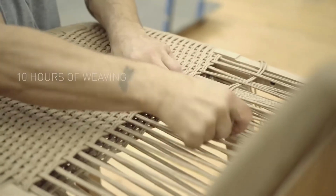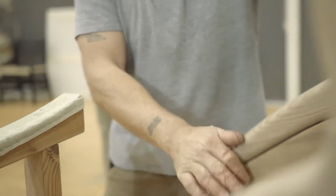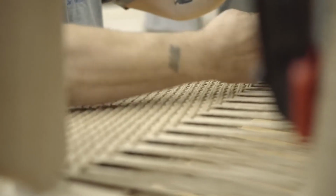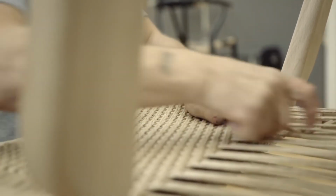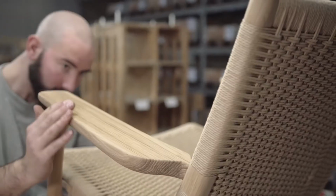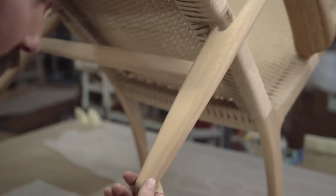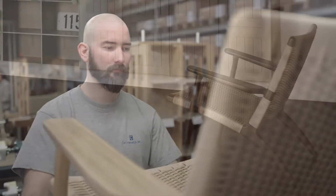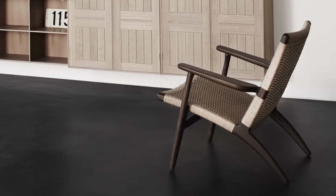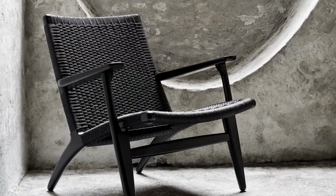Modest yet distinctive, it takes an artisan around 10 hours to weave the chair's seat and back, using approximately 400 meters of hand-woven paper cord. The back is hand-woven on both sides. The CH25 is available in oak, in a range of finishes, with a seat and back in either natural or black paper cord.